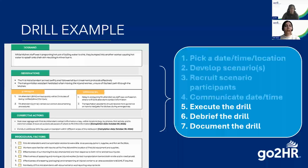Okay, awesome. So, in addition to the first part of the report, the following components should also be included after you've executed your drill. A summary of your observations and outcomes, including what went well and any deficiencies. If any deficiencies were identified, then any corrective actions that need to be taken should also be documented, including the completion date. If any deficiencies or challenges are identified, you may need to modify your first aid procedures. And once those significant deficiencies are fixed, it would be a good idea to test those procedures once again.